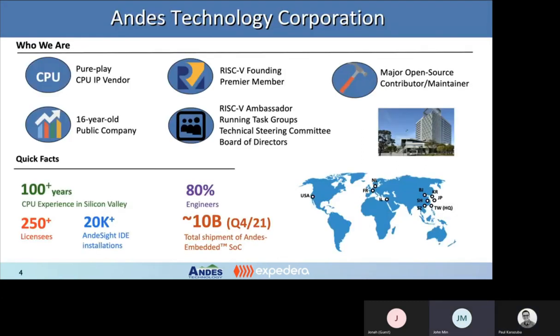Yeah, so Andes Corporation is a pure-play CPU IP company. We specialize in CPU IP, and that's all we do. We're a 16-year-old public company based in Taiwan, and we have been involved with RISC-V from the beginning, about 6-7 years ago. We are active in RISC-V International, running task groups and technical steering committees and board of directors. And of course, with this, we're very active in the major open source community. The founders have over 100 years of experience in various companies in Silicon Valley. The company is 80% engineers with offices worldwide. We have over 250 licensees with over 20,000 active users of our software development tool. Last year, we surpassed 10 billion chips shipped with our IP, the majority of which contain RISC-V IP. Paul?